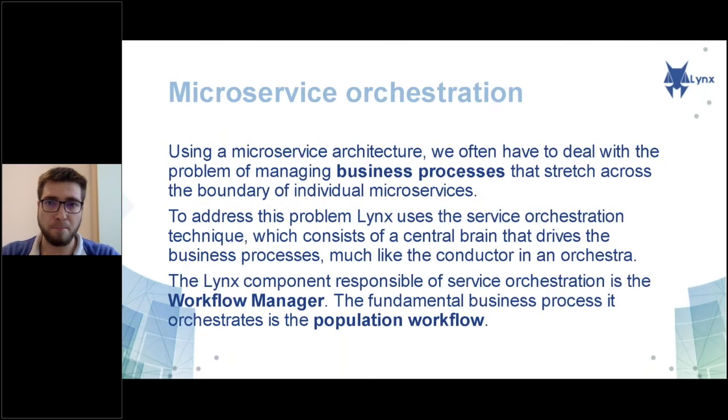Next slide, please. Using a microservice architecture, we often have to deal with the problem of managing business processes that stretch across the boundary of individual microservices. To address this problem, Lynx uses the service orchestration technique, which consists of a central brain that drives the business processes, much like the conductor in an orchestra. The Lynx component responsible for service orchestration is the workflow manager, and the fundamental business process it orchestrates is the population workflows.